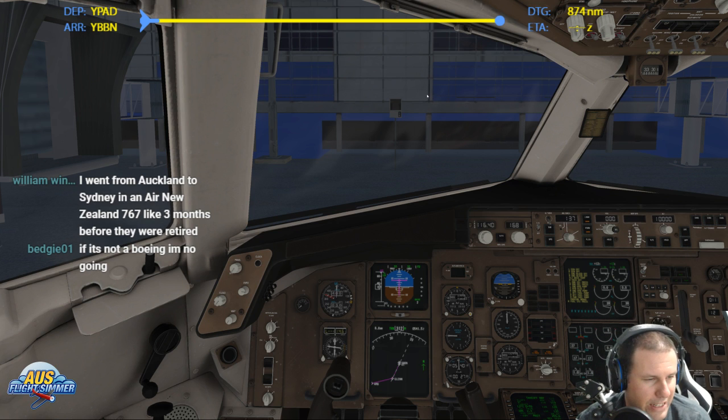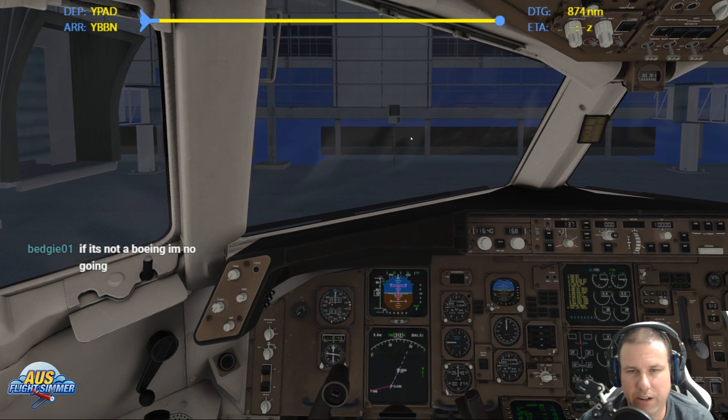I went from Auckland to Sydney in an Air New Zealand 767 like 3 months before they retired. Oh, that would have been cool to actually do that. Yeah, they're a great aircraft.